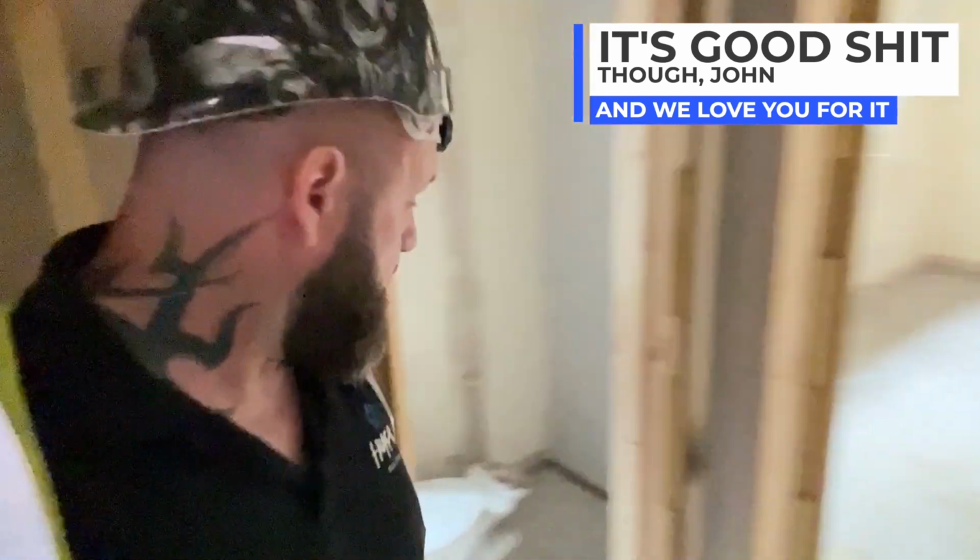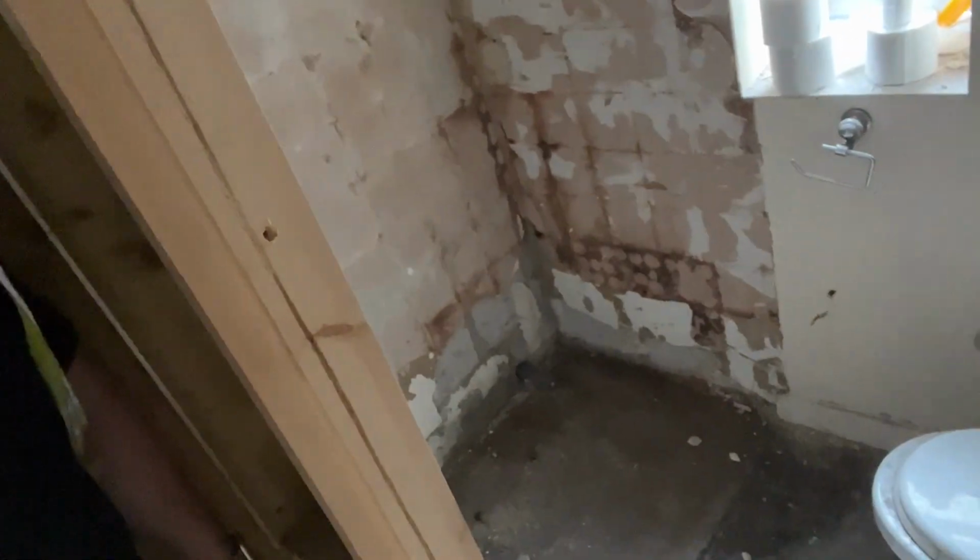So we've made some stud work here. This is going to be the downstairs shared bathroom. We've made it a bit bigger than it was previously. Not much to show there. Here, obviously, this is going to be the doorway for this back bedroom. So again, it's all been prepped out.